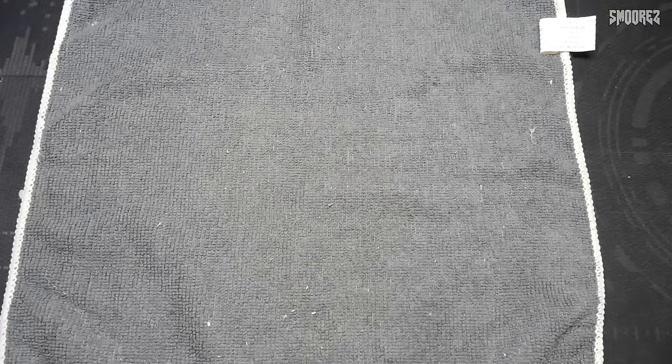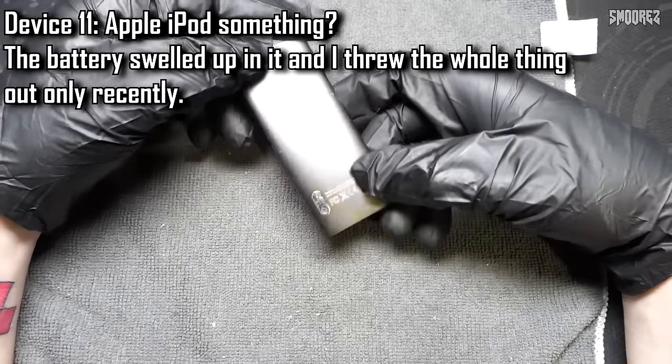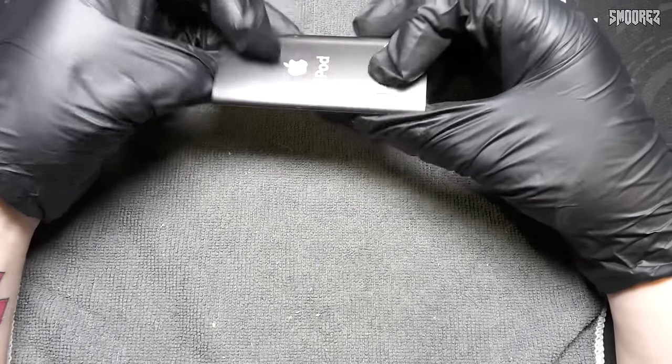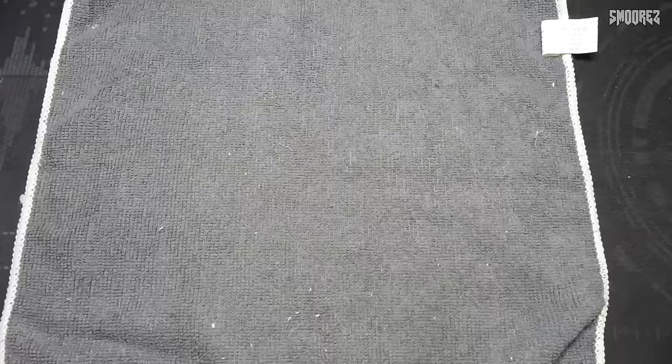This is very hectic and I'm going to go through this as fast as I can. Boop. Little iPod. I got it because I don't have an iPod like this with a camera at the bottom. Yeah, I don't know if this will work or anything like that. I don't know, just a little iPod thing. It's pretty cool. It has a headphone jack.